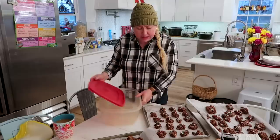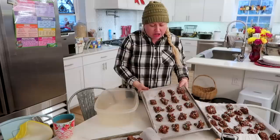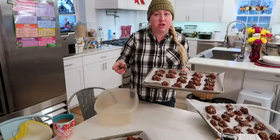Good morning, happy day. I am going this morning to a class with my bonus daughter. It's gonna be so fun. But I wanted to get these cookies. So these are the chocolate no-bakes that we put in the refrigerator last night. Even when I came out to the kitchen this morning, I'm like, it's still really warm in here.